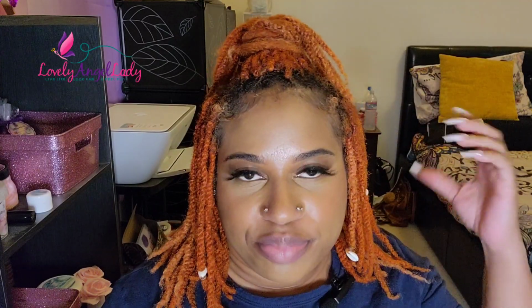When I was doing the interlocking at my roots, I was wearing my hair mostly down every day. I would put it up in a style occasionally for a video or a look, or if I'm just going somewhere and I wanted something a little different, I would put up one side, clip it up, or something like that.